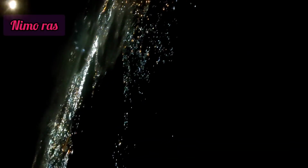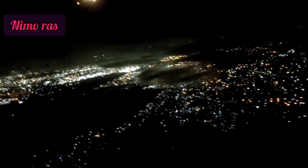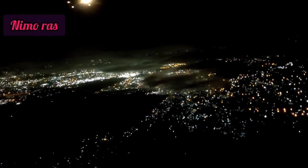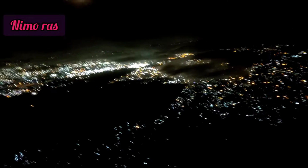So guys, continue watching the whole video so that you see everything that happened inside a plane. This is how you see the view. This is the view at night. How I wish I could travel during the day and see the view during the day.